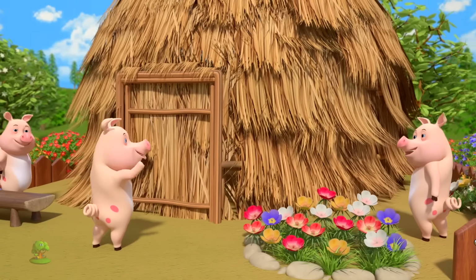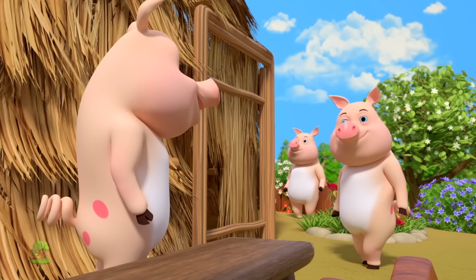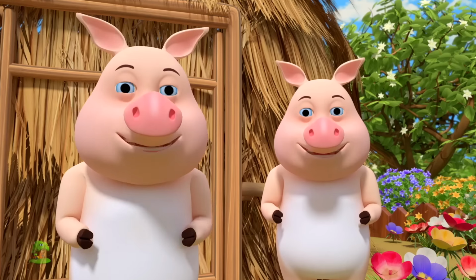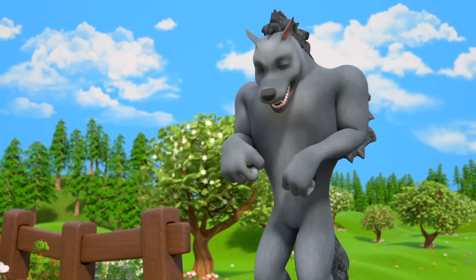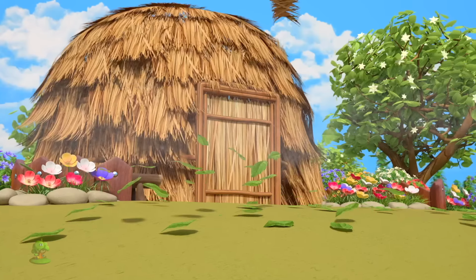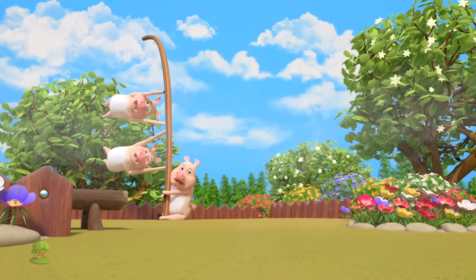Three little piggies made their houses out of hay, hoping to ward off the bad wolf. Oh no! The wolf came and huffed and puffed, then he let out a puff. Down fell the little piggy's house.